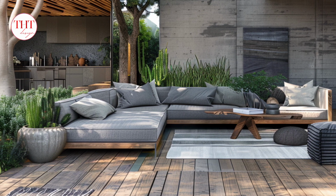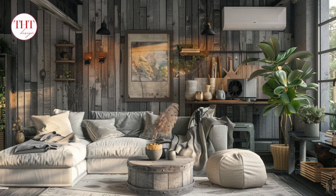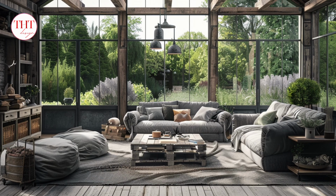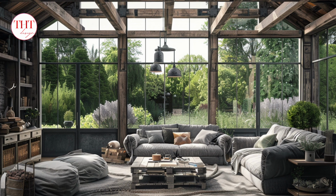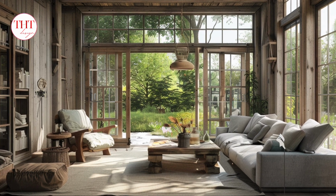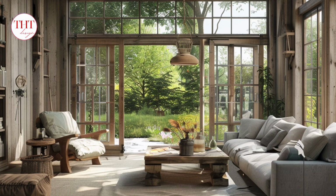This design is a beautiful blend of modern and rustic elements. The warm gray wood in the living room creates a sense of comfort and sophistication, while the peaceful rural garden offers a tranquil escape. Imagine waking up to the gentle sounds of nature, enjoying your morning coffee amidst the lavender fields, and unwinding in the evenings with the soothing glow of the fireplace.